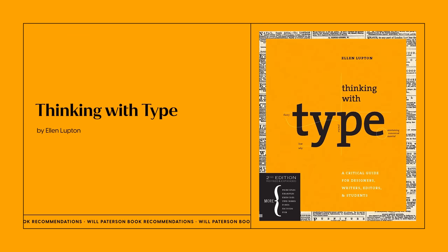If you want one book that can kind of talk about it all, then this book, Thinking with Type, is an amazing one for you. This will get you started to understand how typography can influence the characteristics of graphic design, how it can influence the work that you do.